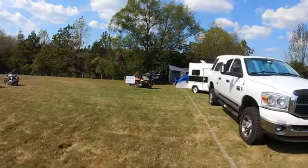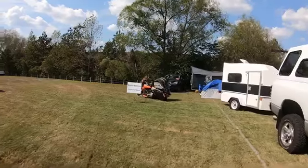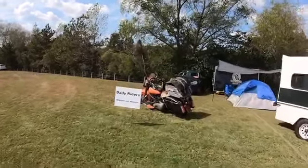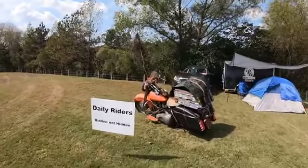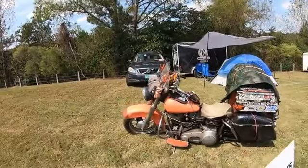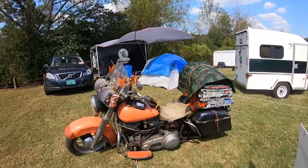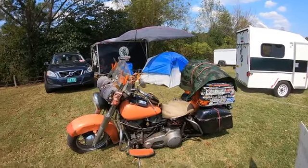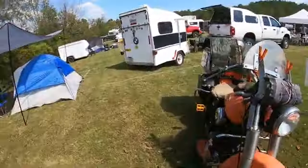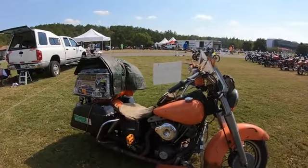All right. Our last bike. This bike, I don't know the lady's name, but I know she's from Florida, and she rides this bike. I've seen her all the time. She even works on this bike herself. But, I mean, look at that. She rides this bike all over. My hat's off to her. That's dedicated.